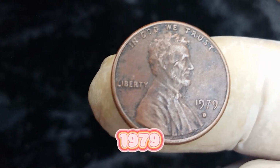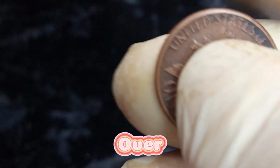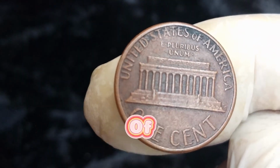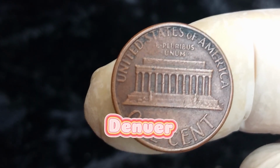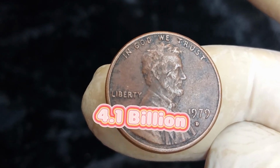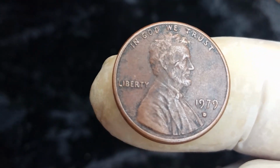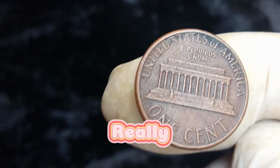Fast forward to 1979, a time when gas was under $1, the Walkman was taking over, and inflation was rising. The U.S. Mint was producing billions of coins to keep up with a growing economy. And among those, the Denver Mint, marked with a small D under the date, struck 1979 D Lincoln cents. More than 4.1 billion 1979 D pennies were minted that year. So you might ask, how can a coin that's so common be worth anything at all? Well, here's where the story gets really interesting.